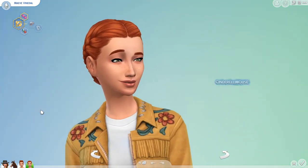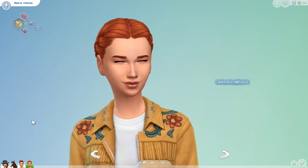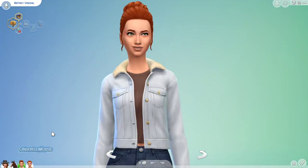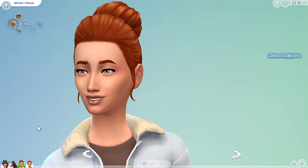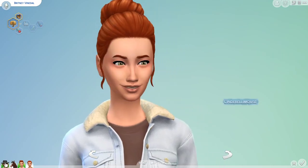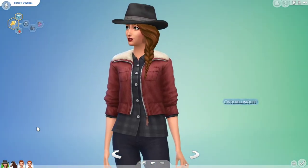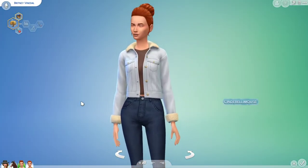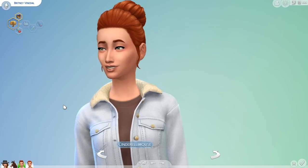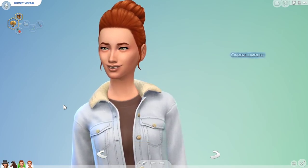She's so cute. I love her little face. So what I did was I had Holly, I randomized her using genetics, a sister. So she does look a lot like Holly, and then I just tweaked her. I gave her red hair, because Holly's hair is that reddish brown, so I thought she'd have the same tone but a bit lighter, just because I haven't used the red hair a lot recently. So I thought, you know what, I'm gonna go ginger.